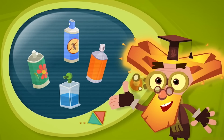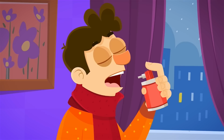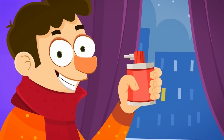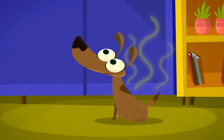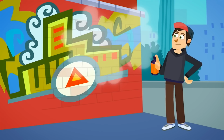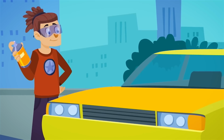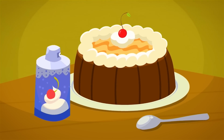Spray cans have all sorts of different uses. For example, they're very convenient for getting medicine into a sore throat. They can be used to fill the air with the sweet smell of perfume or to cover unpleasant smells with deodorant. Spraying paint from a can is also very useful. It applies the paint very evenly. Some spray cans are even used for food.